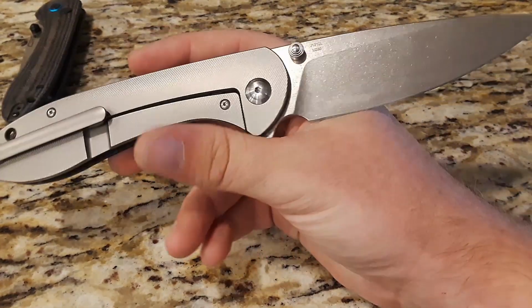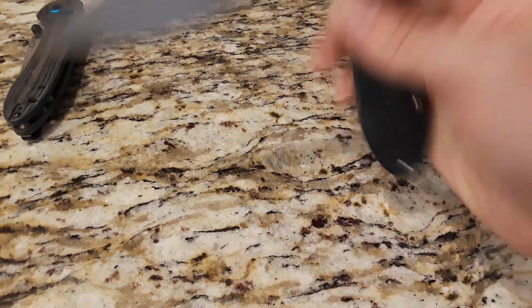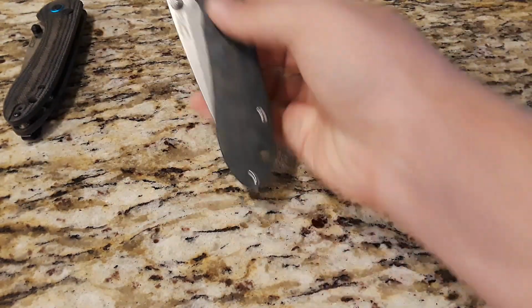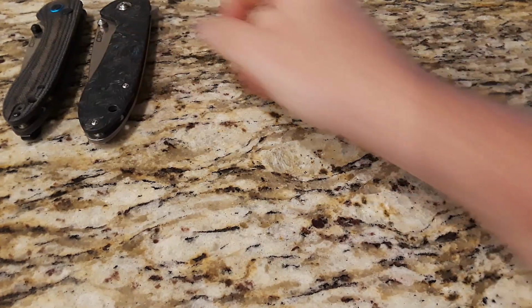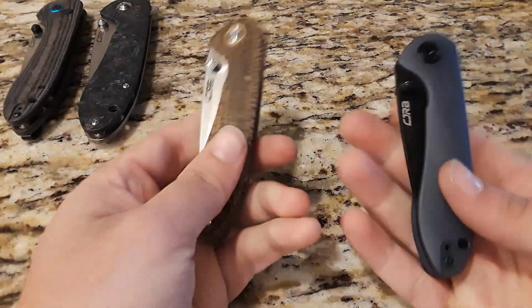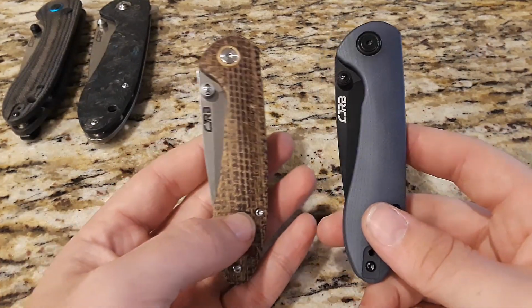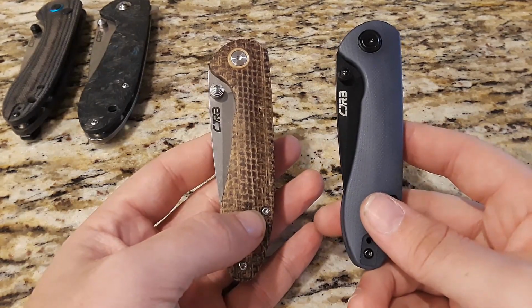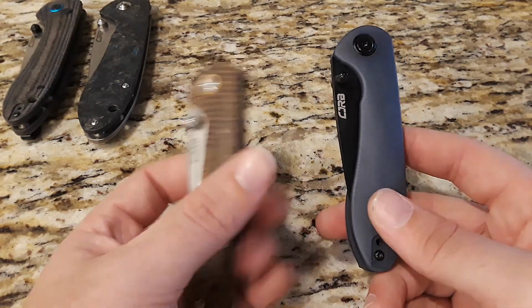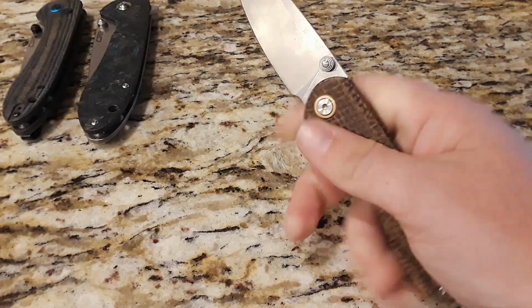But yeah, this knife just wasn't everything I was hoping it would be. It kind of fell short, so that's why it's going to be next. And then probably my minis are going to be next. I like the small Feldspar a lot, but I don't carry the small ones as much as the others.